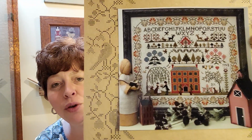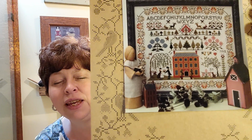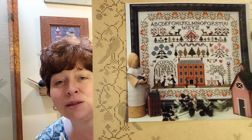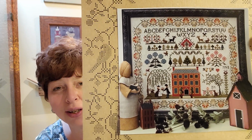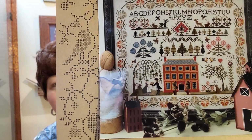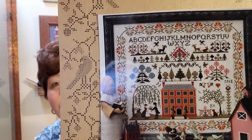I'll try to remember to put it in the drop-down box, but I had seen this on, Carol had stitched it on Saltbox Stitcher, and it was such a beautiful thing. And I think she changed the color of the house a little bit, maybe. If not, I plan on changing the color. It's a little too orangey for me, but that weeping willow tree and the little people, just so pretty. It's going to be a pretty big project, but I don't care. I'm going to start them anyway.